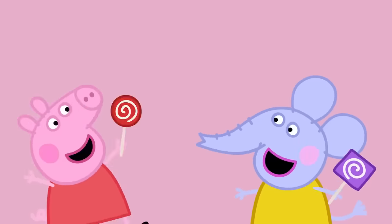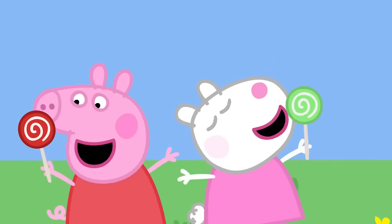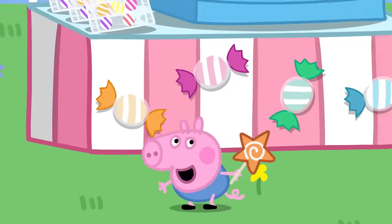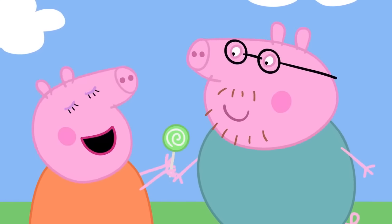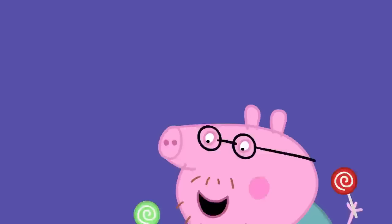I've a square one, you've a round one. There's a diamond and a star. What a lovely yummy lolly lollipop.